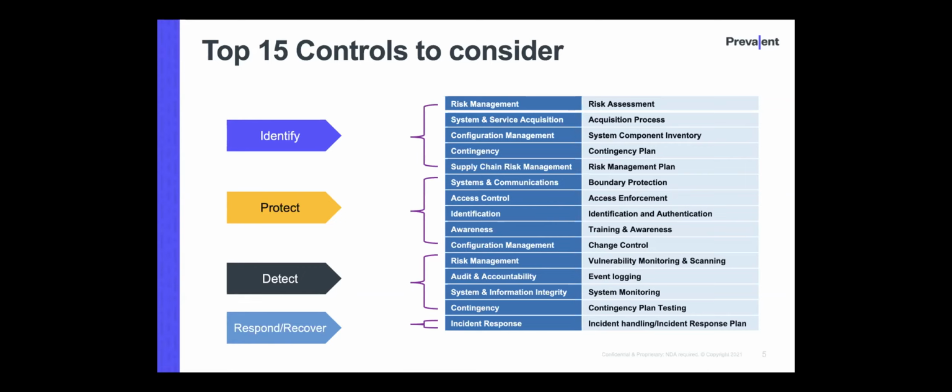Moving on to the protection-based controls. We've identified boundary protection, access enforcement and identification and authentication onto systems, training and awareness, so employee and contractor training and awareness where appropriate, and change control under the banner of configuration management. From a detection perspective, vulnerability monitoring and scanning, event logging, as I mentioned earlier, and we'll go into a bit more detail in terms of what that looks like, system monitoring, and contingency plan testing.